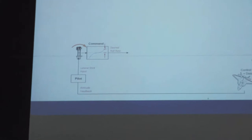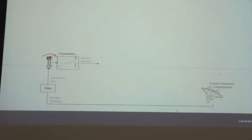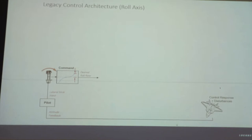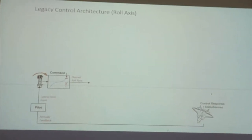In order to understand how NDI is different than legacy, what Dog did when he made these charts was he had an example of how the legacy design process worked. He took a very small part of the overall control law, walked us through that and used it as an example, and then contrasted that with an NDI design. What he chose was the roll axis, which is typically one of the easier axes to explain.